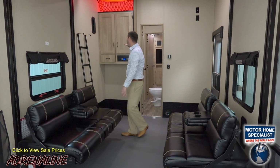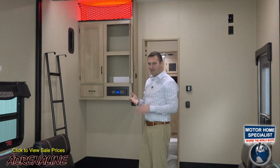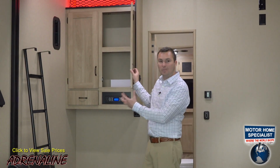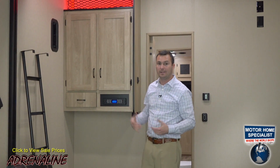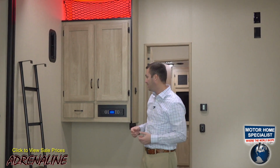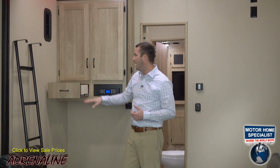Now behind me in this corner we've got nice storage cabinets, a good place to put riding gear, oils, fuel additives, tools, anything you might need for a garage setting, or just more storage for stuff that goes inside that you might want to have out here in the garage area. It's got a drawer underneath, once again on a ball bearing drawer guide.